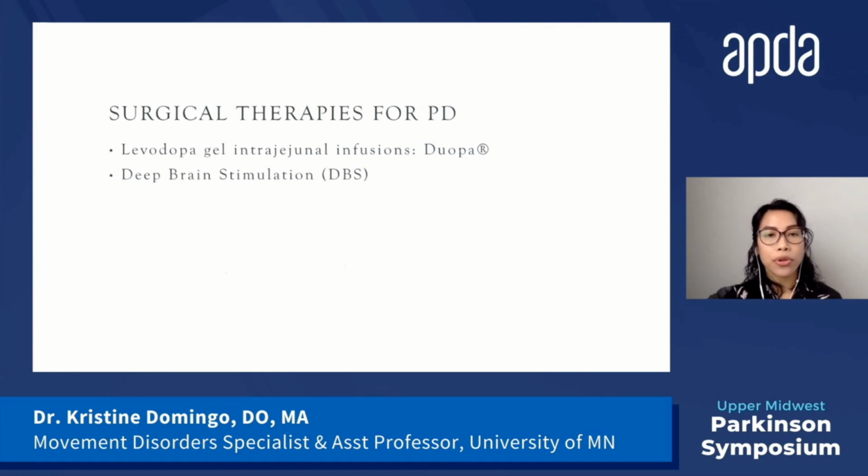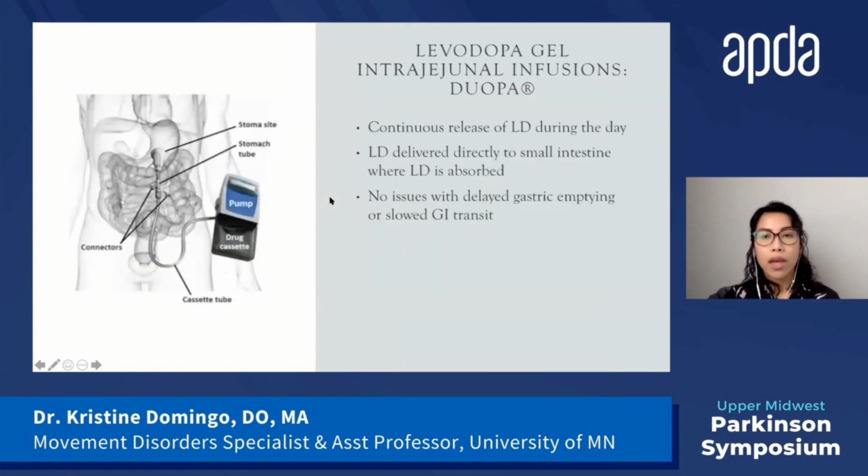So let's talk about surgical therapies for Parkinson's disease, and that includes Duopa as well as deep brain stimulation. For Duopa, this provides a continuous release of levodopa during the day via this external pump. The medication is provided via this drug cassette, and then you can set the pump to administer the medication at a particular rate that you set. The pump is connected to this tube, and the tube is connected to the jejunum. So as you can see, this is a surgical procedure to insert the tube.